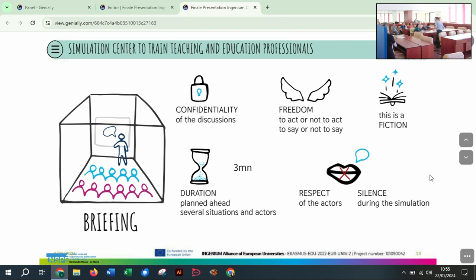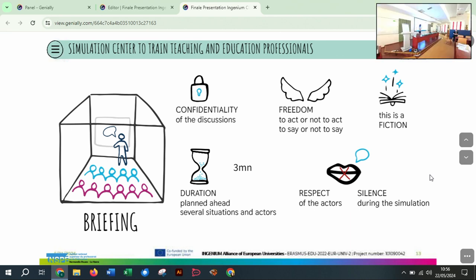But before choosing some volunteers, I would like to give a few guidelines for the simulation to go well, the guidelines we use with students. So, confidentiality of the discussion. Of course, today is filmed, so it's not really the case, but that's what's supposed to be. The freedom to act or not to act, like please feel free also to say stop. This is a fiction, so there will be some scenarios for the students that will have different roles, and this is not happening for real. Remember this. There will be a specific duration of 3 minutes.